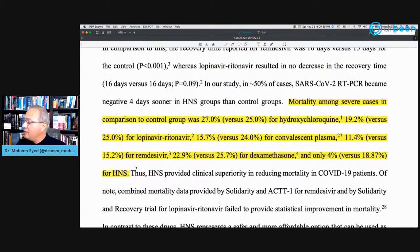11.4% versus 15% for remdesivir. So those severe cases receiving remdesivir, 11.4% died in their study, and 15.2% died in the placebo group. Dexamethasone, 22.9% versus 25.7%. And check this out, for the honey and Nigella Sativa combination, the mortality rate was 4% versus 18.87% in the control group. 4 times reduction in mortality.